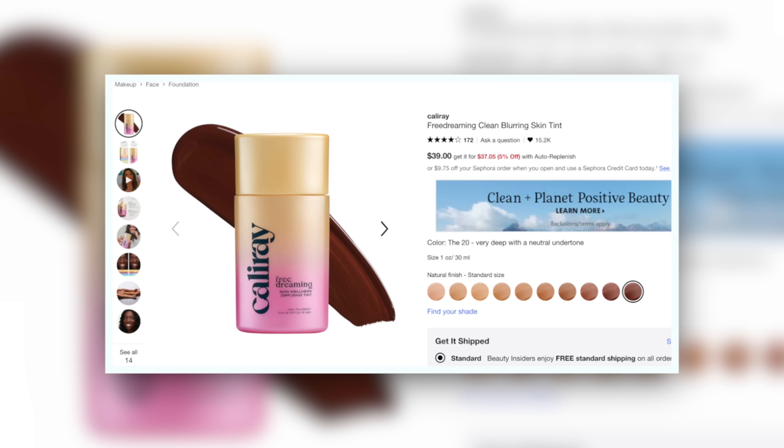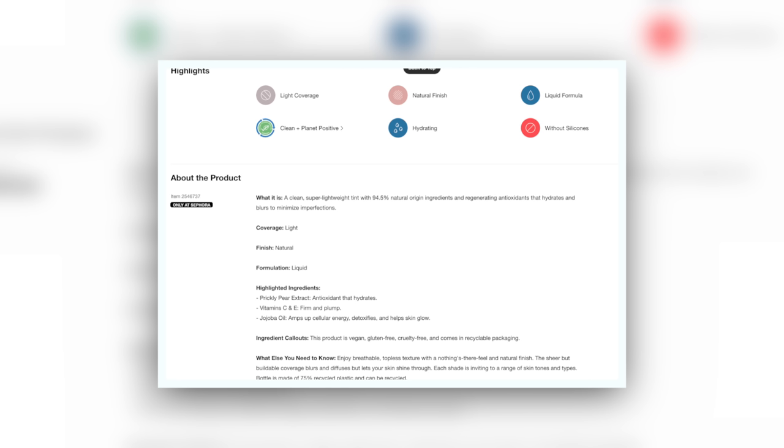Let's chat really quickly about these new ones, the prices and the claims, and then I will close with my final thoughts. All right, Caliray Free Deeming Clean Blurring Skin Tint is $39, and you get an ounce, I wanna say. Yeah, one fluid ounce. Comes in 10 shades, which I do think that they expanded because initially I didn't have a shade in it. Light coverage, liquid formula, hydrating natural finish, clean and planet positive, no silicones. What it is, a clean, super lightweight tint with 94.5% natural origin ingredients and regenerating antioxidants that hydrates and blurs to minimize imperfections. Prickly pear extract, so it's antioxidant.